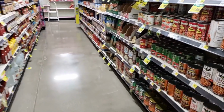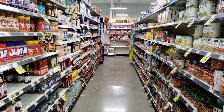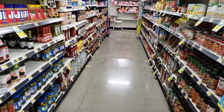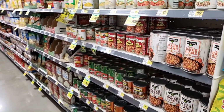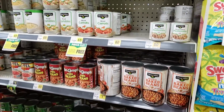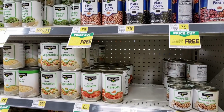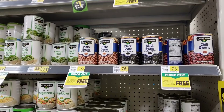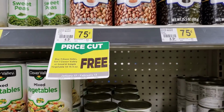And then here is my section right here. This is what I was looking forward to, the canned goods. So they have tons of different cans of vegetables. I saw canned mushrooms, carrots, mixed vegetables, they have corn, they have a few different kinds of beans, peas, green beans. I even saw some sauerkraut up at the top there.